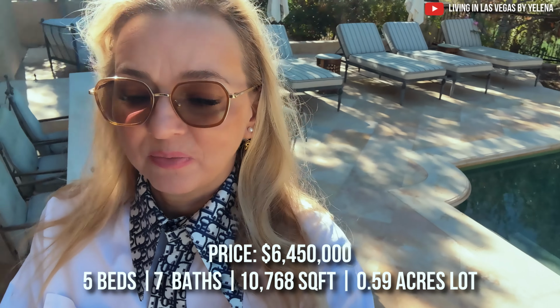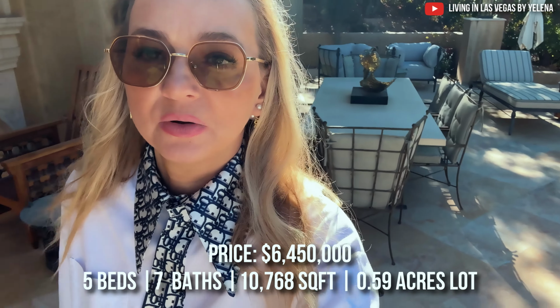7 bathrooms and 5 bathrooms. It's a beautiful lot. It has a timeless, charming atmosphere, very classic.